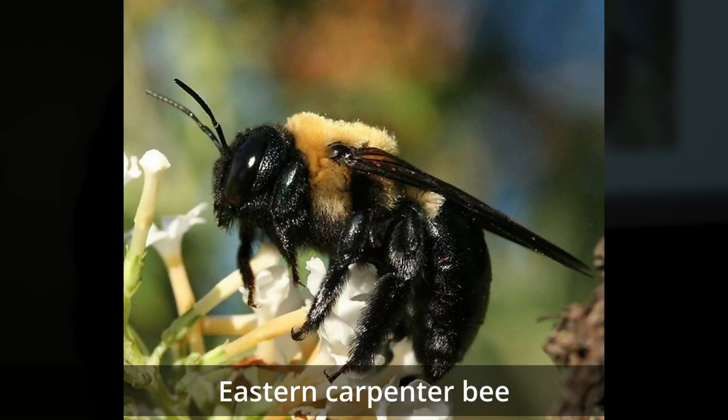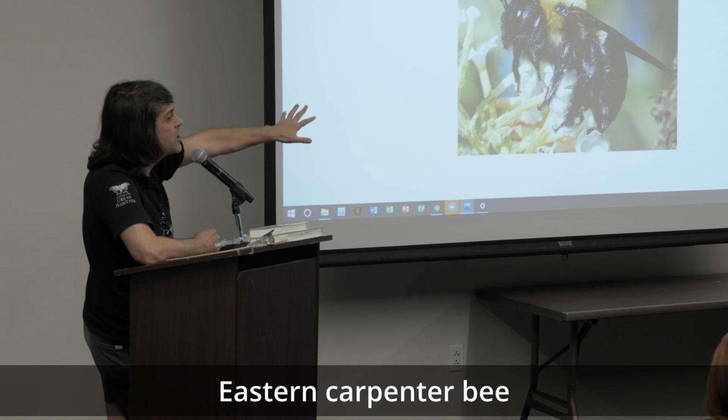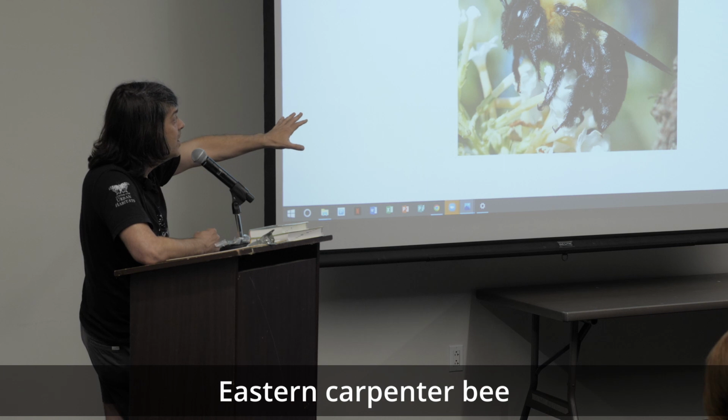So this particular one is not a solitary one. They will nest in a little colony. Each individual female might make her own holes in the wood. These nest in my backyard in the fence. And then they come out and they go to all the flowers. This is the most common bee in my backyard, actually, right now. And it's one of the most common at the Nature Center, too.